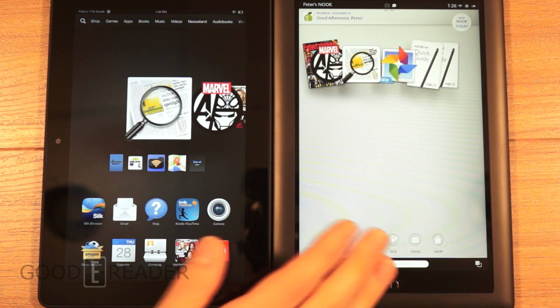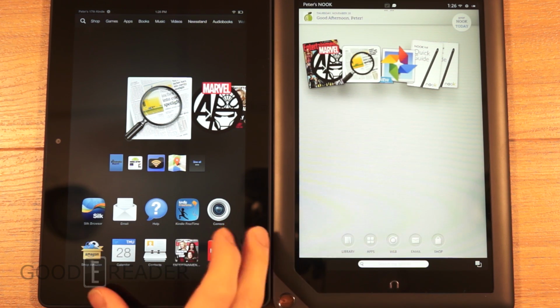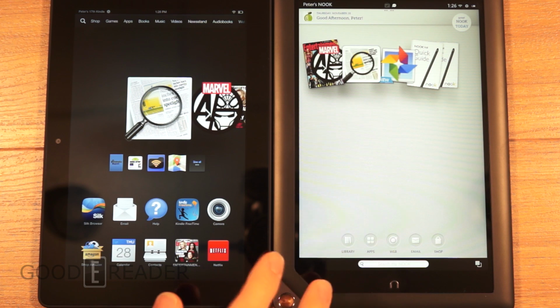But once again, we all go back to the price tag, because that's going to be a very big deciding factor in this. This is going to go for $100. This is going to go for $400. This is 3 to 4 times the cost of this device. And from everything you've seen, sure, when we put them side by side here at Goody Reader, we're supposed to nitpick. We're supposed to say, oh, this has a little bit of pixelation here, and this one's better in this one, because that's what we're trying to do for you guys.